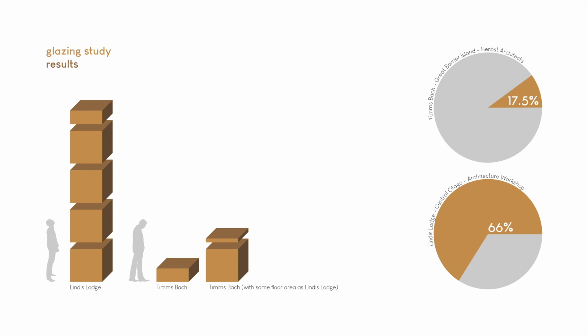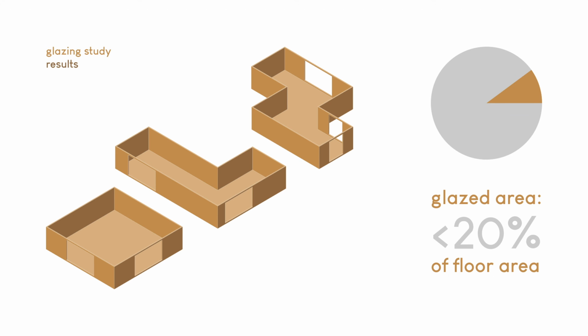The Lindis Lodge had a huge glazing area to floor area percentage of 66%, while Tim's Batch was only 17.5%, yet still demonstrated that architectural success by winning a NZIA Local Architecture Award in 2011. So overall, this study set an example that architectural success can be achieved with a glaze area of less than 20% of the floor area. And there's just some quick indicative models of what a 20% limit could look like on some basic forms.